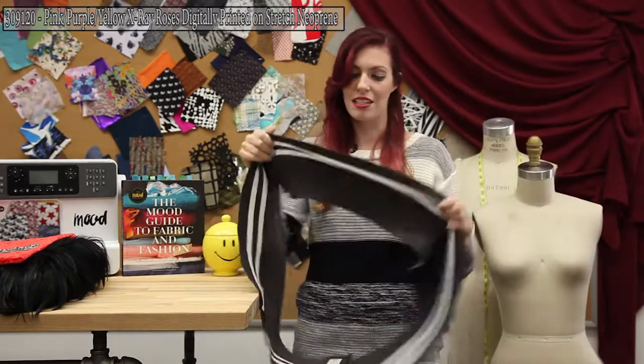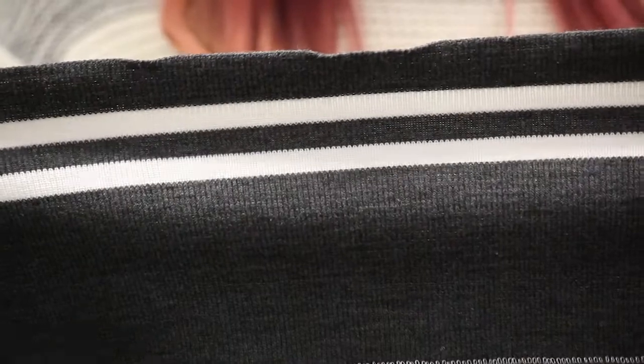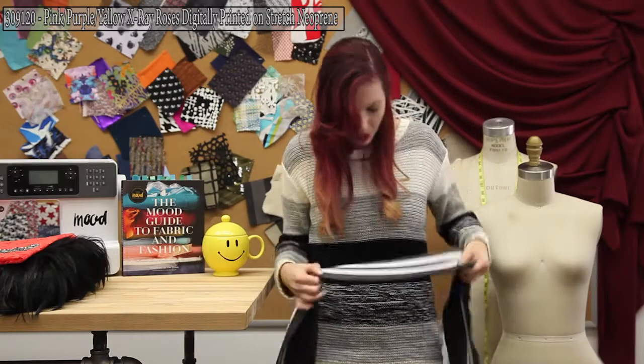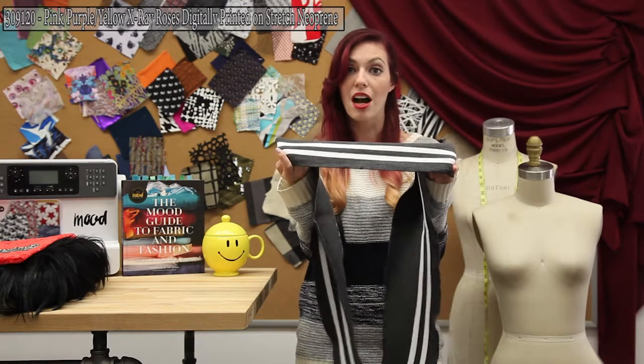And it's got a nice stretch to it. This is perfect for any kind of cuffs, sweatshirt hems. This is definitely what you would use, and you would fold it over, and then that would be the size of your sweatshirt hem or cuff.